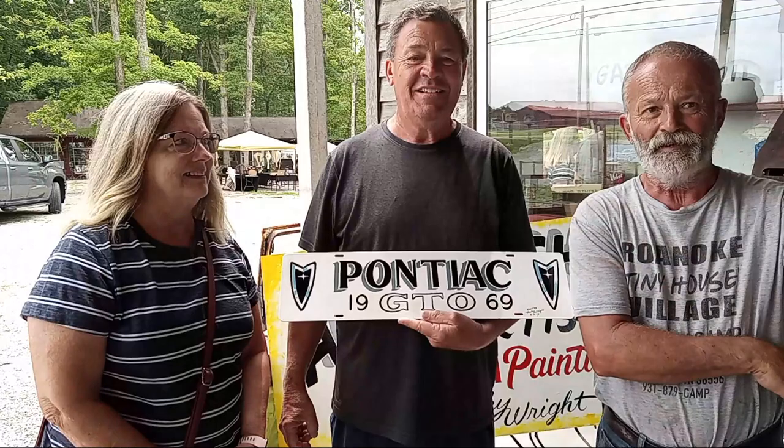Once again, I'm with a couple good people from North Carolina. They drove all the way up to get a sign painted for me and also to see the yard sale on Highway 127. Tommy and Donna Poole from Oak Island, North Carolina. I came all the way for Ricky to do this sign. He's a good guy. He does great work. I am totally pleased with my sign, and I'm so happy I came up here to get it done. And we watch him on YouTube. Well, I thank you so much for that. I appreciate good people like you.